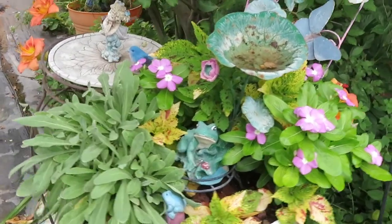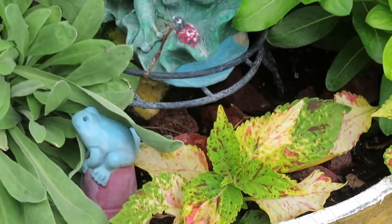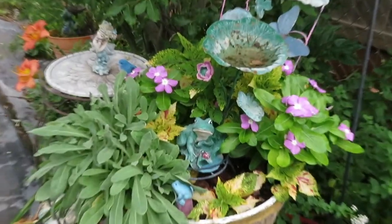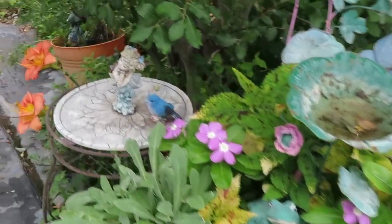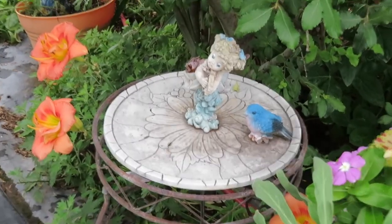I lost my pretty blue bacopa, but I put a little coleus in its spot, and hopefully it'll still fill out this little pot and look great. I will miss my little bacopa though.